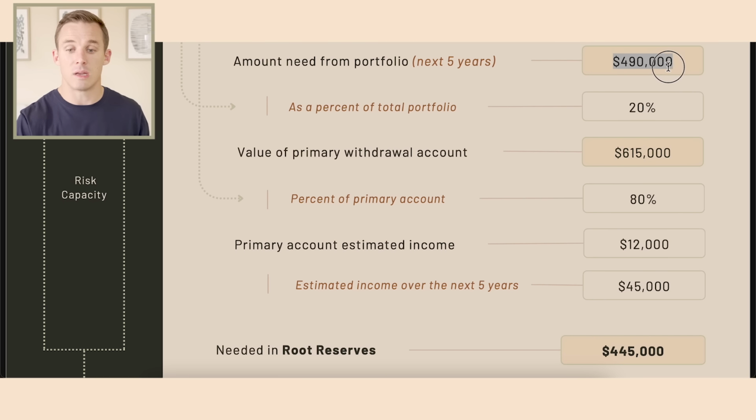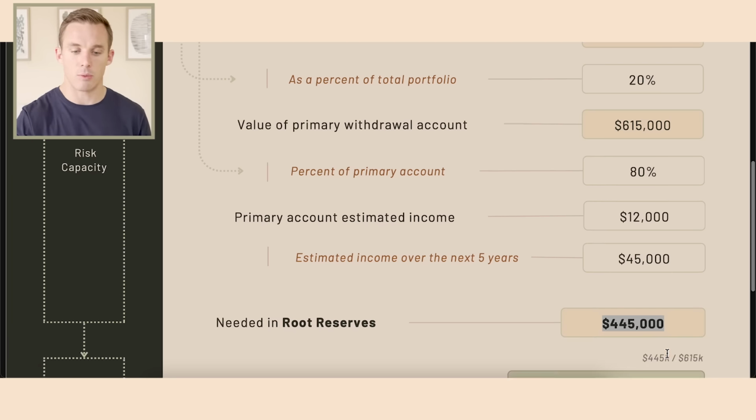Well, it comes from knowing we need $490,000 to be protected and insulated from market downturns. Of that $490,000, $45,000 is probably just going to come from cash income. That's a conservative estimate. The remaining amount, so $490,000 minus $45,000, needs to be in really conservative assets that aren't going to be impacted by that next market downturn.